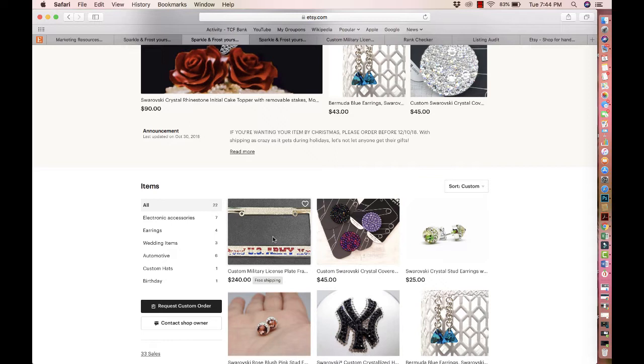So you want to make sure that your photos are cropped in a complimentary way. You want to make sure that there's no confusion on what they're buying, and that your first photo is the photo grabber. It's the best picture out of the bunch. Obviously, you want every single picture to be the best. However, your main one has to be very captivating to the point that when they're looking at it, they know exactly what they're buying. They click on it and they go ahead and purchase from you.